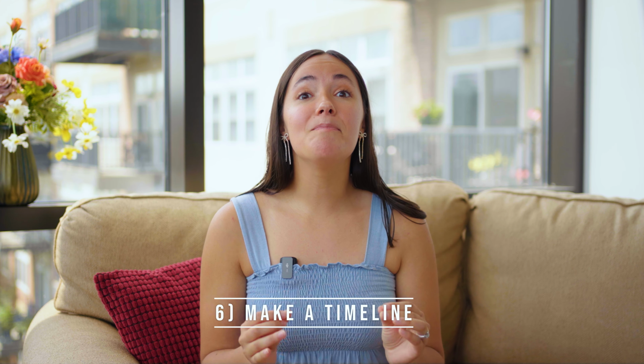Now, one thing that a lot of people don't do when they're planning a micro wedding or elopement is make a solid timeline. A lot of times people are thinking, well, it's just gonna be the two of us or just a few family or friends. We don't really need to have a very structured timeline. We just wanna be in the moment, right?